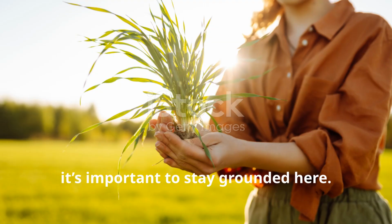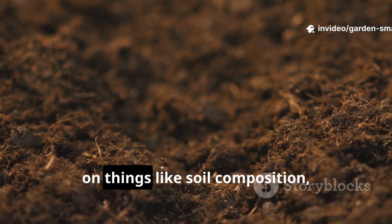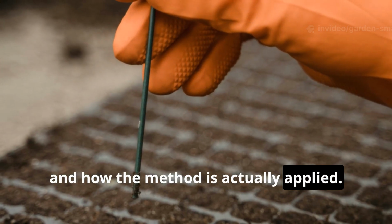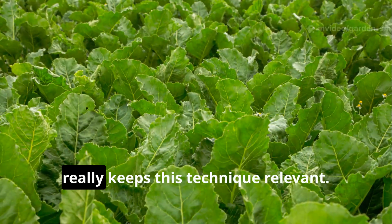So, it's important to stay grounded here. Not every experiment shows dramatic results, and outcomes can vary depending on things like soil composition, climate, and how the method is actually applied. But honestly, the consistency of positive trends across all these different environments is what really keeps this technique relevant.